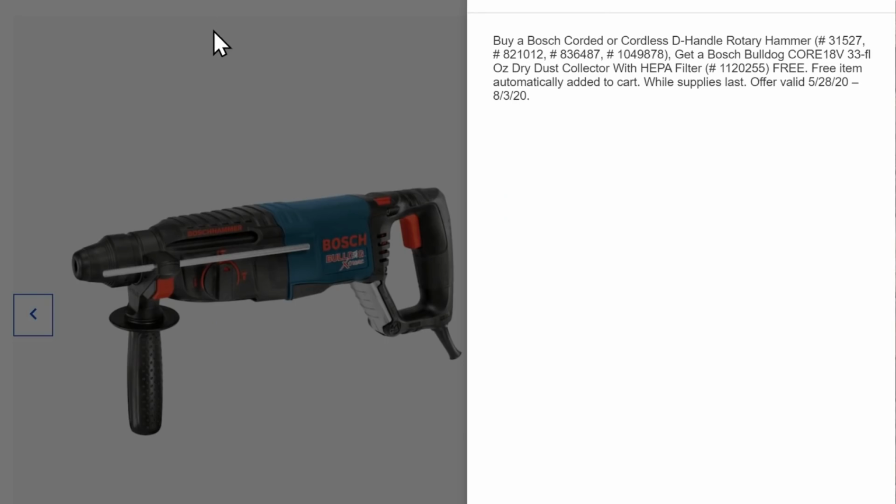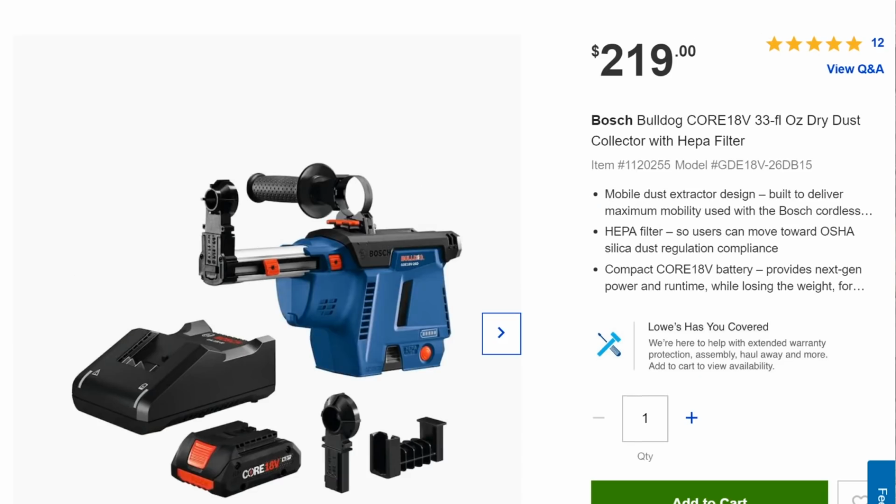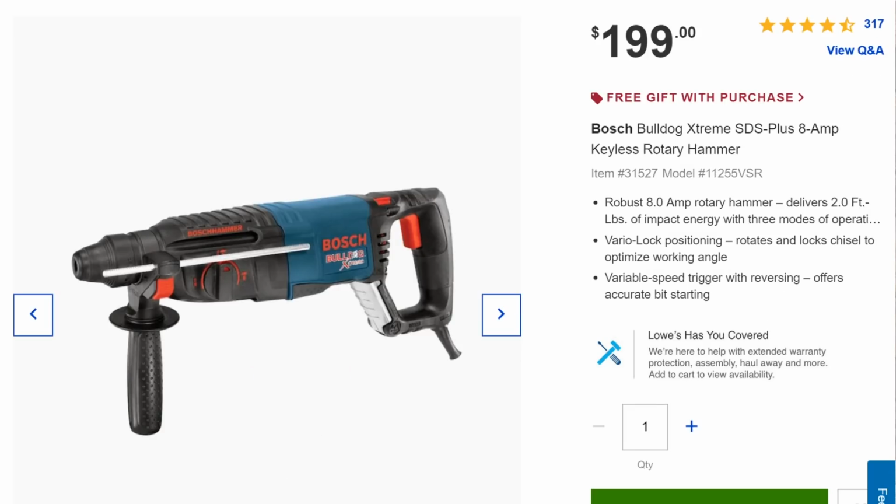This had been on sale, I think, for like $179. That went away, and I was like, oh, bummed. And I saw the free gift with this. That's a stellar deal if you're looking to get into the Bosch line. And even if you're not trying to get deep into the Bosch line, this is a great way to dip your toes into the cordless stuff if you need the rotary hammer.